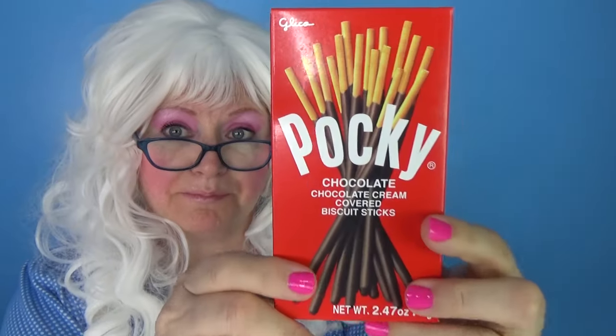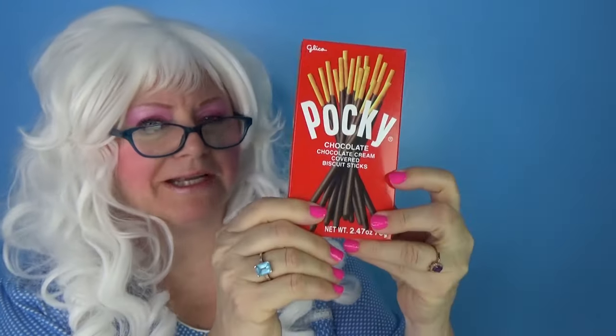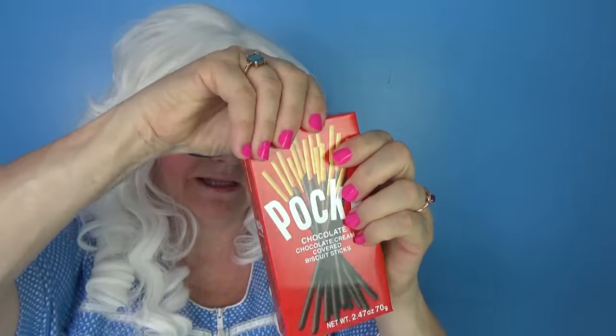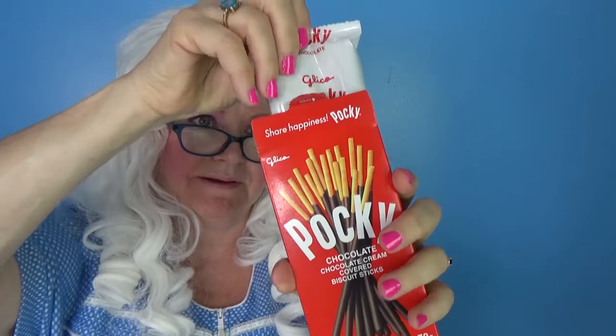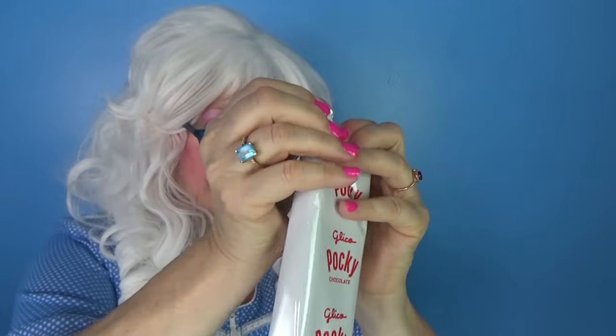The first Pocky that Granny's gonna try, chocolate cream Pockys. Have you ever had a Pocky? Well, Granny's tried them. They're pretty yummy. But Granny hasn't tried all the flavors yet, so she got some and she's gonna try them. Let's open it. Open it like. What?